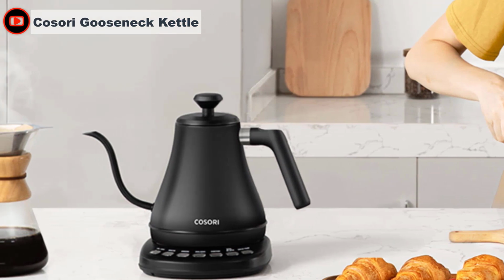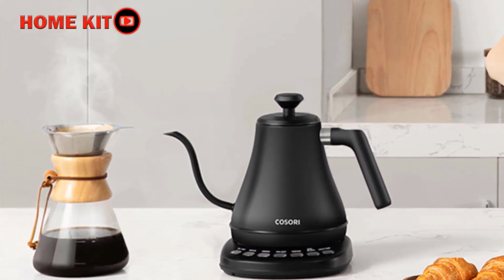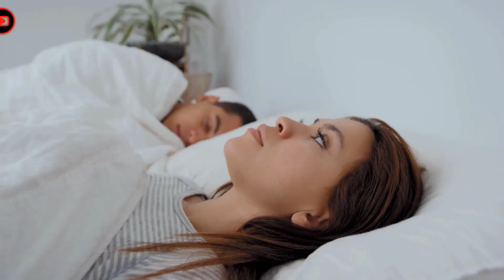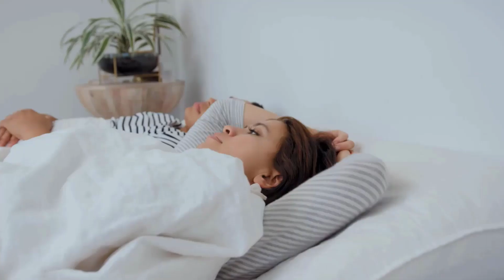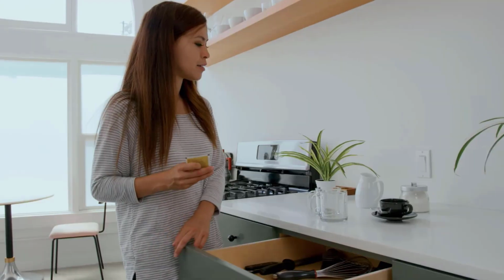Unlike many electric kettles that operate with nothing more than an on-off button, Cosori's Gooseneck kettle features 5 temperature presets. Coffee and tea connoisseurs alike will appreciate this added control to avoid burning grounds or leaves, and the keep warm function will even maintain your preferred water temperature for 60 minutes.